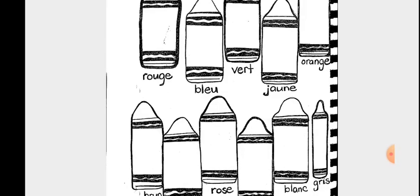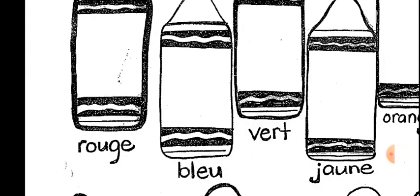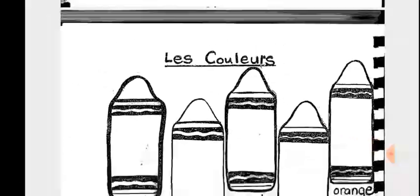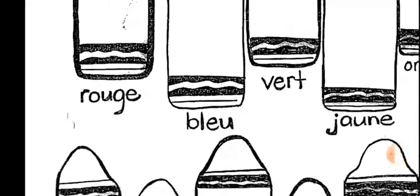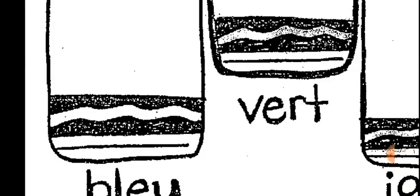Now let's wrap it up by re-pronouncing these different colors, just to make sure that you are able to perfectly pronounce them. So are you ready? Let's go. Let's start with the first. How do you read this color? Rouge. Très bien. Remember, the lesson is les couleurs. Les couleurs, which means what? Colors. So the first color again is rouge. How do you read this color? Bleu. Well done. And the next color? Vert. Amazing. Next color? Jaune. Excellent. Which is, of course, the yellow.